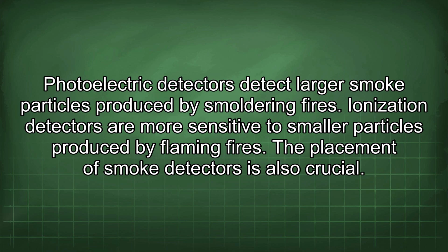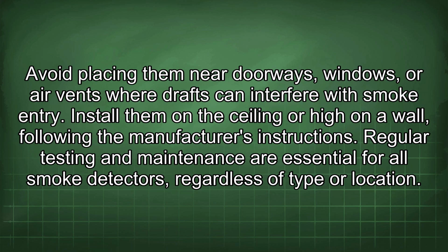The placement of smoke detectors is also crucial. Avoid placing them near doorways, windows, or air vents where drafts can interfere with smoke entry. Install them on the ceiling or high on a wall, following the manufacturer's instructions.